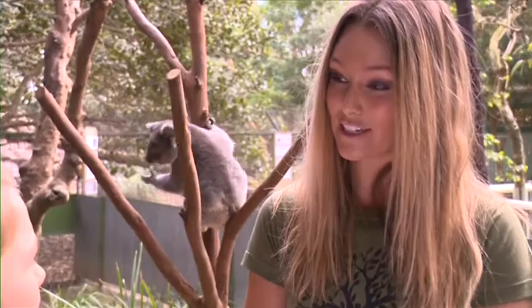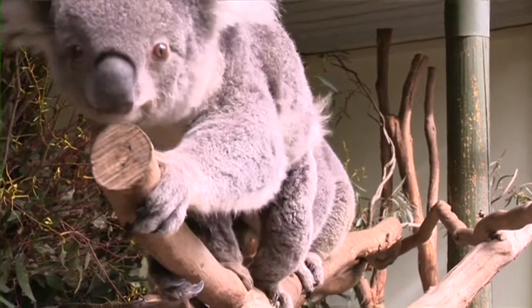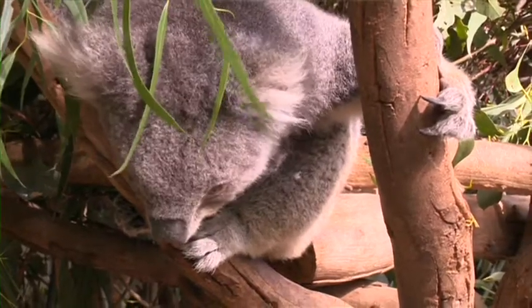Can you tell us about your role with the Australian Koala Foundation? Again, Olivia, I'm actually the ambassador for Save the Koala Month, which is September of this year. Basically, we just try and raise awareness about the plight of koalas, because there's only around 50,000 of them left in the wild. They're affected by things like dog attacks and habitat destruction, which is probably the biggest one. Also, a lot of them get killed on the roads, unfortunately. So we're trying to raise awareness about how vulnerable they are.